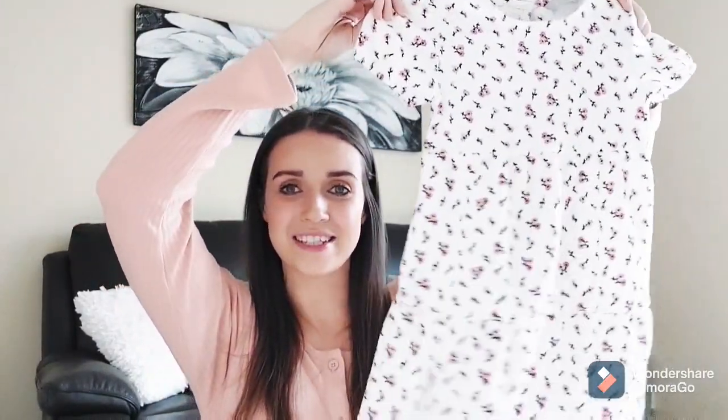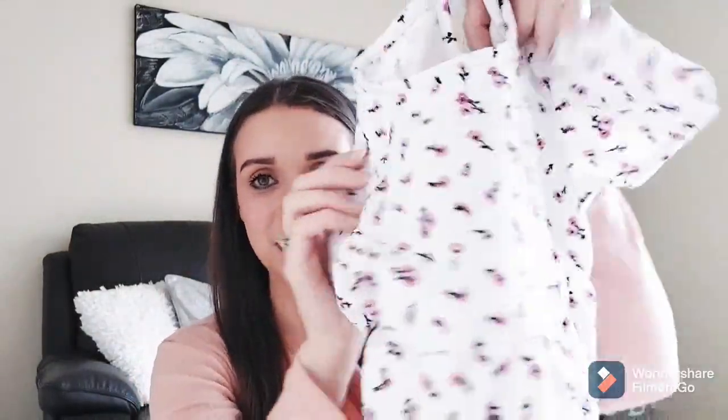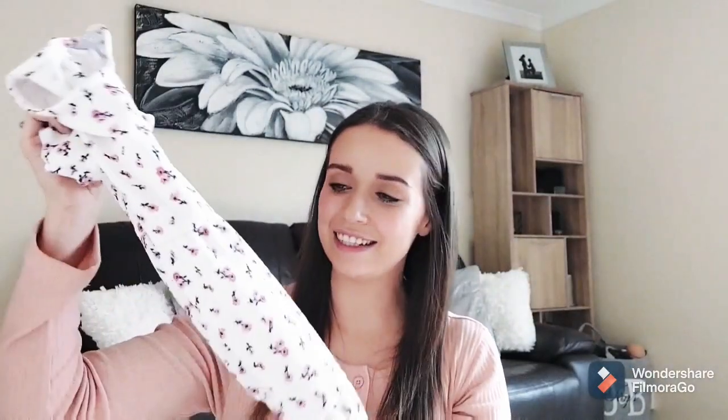It's like a little smock style dress, and I've already tried it on her. It's so cute. And it's got all these little flowers. I think it's really sweet. Just a nice little light dress. I would love it if it would fit me. I find that all the time when I'm shopping for my little girl. I'm always like, I would absolutely love this in adult size.